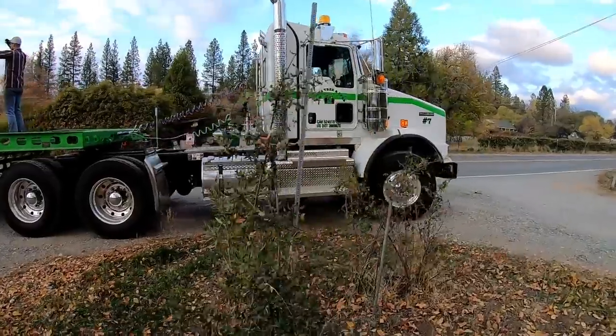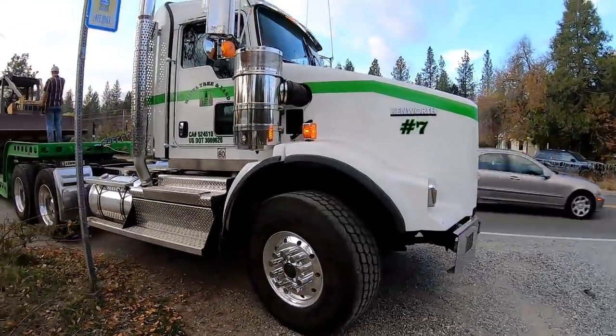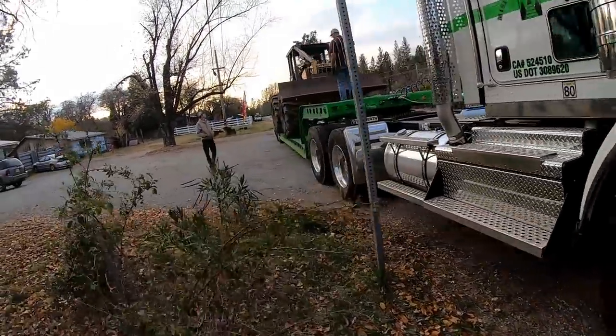Anyway, guys, look at this. Johnny's truck, god dang. It's a brand new Kenworth. It is kind of dirty up close driving by. It is freaking sweet.